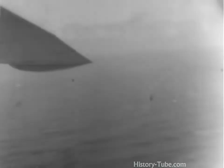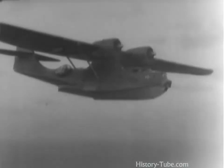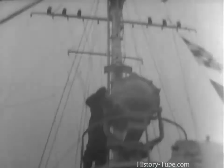Our camera crew, dispersed on many vessels of a convoy, proceeds toward Halifax. A PBY patrol plane operating from Iceland warns that an enemy submarine has been sighted in the vicinity. An alert is given. All hands to battle stations.